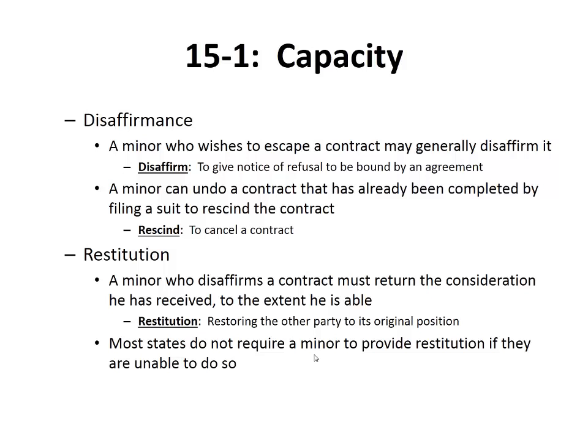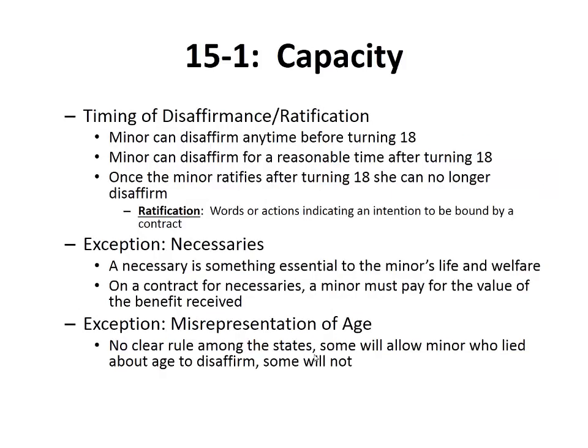Most states do not require a minor to provide restitution if they're unable to do so. So you give back the consideration in whatever shape it is in, and you don't have to pay for any damage that you've caused to it if you're a minor in most states. A minor can disaffirm any time before turning 18, and they can actually disaffirm for a reasonable period of time after turning 18. A month after you turn 18, depending on the circumstances, might be reasonable. 2 years after you turn 18, not reasonable.